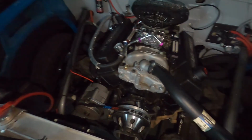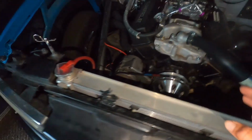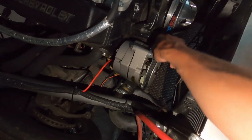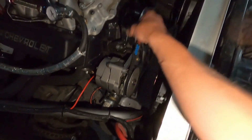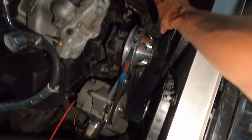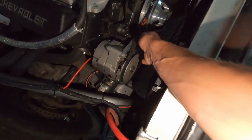Alrighty, so it's the next day, just got off of work. I did get this done yesterday. I wanted to show you guys what I did. So, turns out this bracket is counterbored right here where it mounts, because this alternator bracket is actually supposed to mount the alternator on the driver's side down low, but with my box and my bar and stuff, it just wasn't going to fit there.